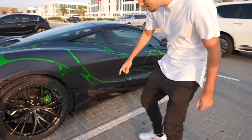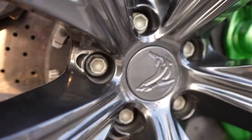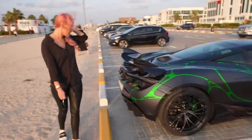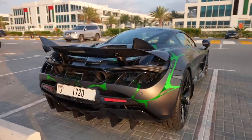You have the Sharky here as well. Sharky's everywhere. All of these rims, everything has been replaced, so they're not original either. What's your favorite part? That's a good question. I think it has to be the wing with the shark fins. That is super sick. I love that.